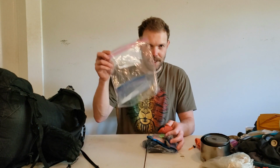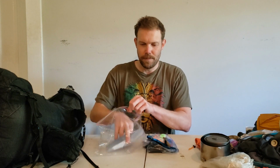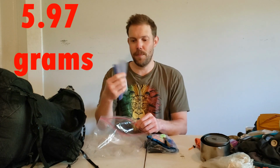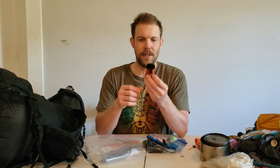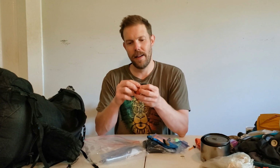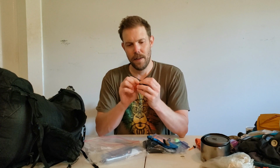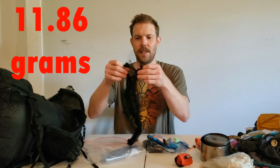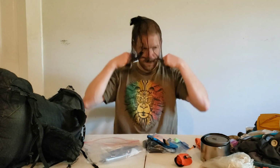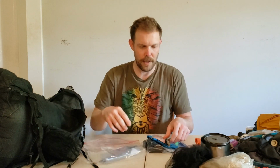This is my big miscellaneous bag. It's got a bag for my phone to keep it dry in the rain, but I'm recording with it right now. This is a tiny little mosquito head net that weighs about 12 grams, I think. Took this on the ECT as well, it made it through. I wear it with a hat, obviously, so it's pushed out away from my face, but I'll definitely need that on the coast if I remember correctly.